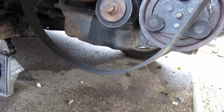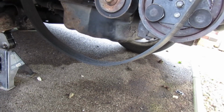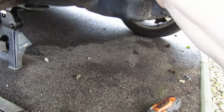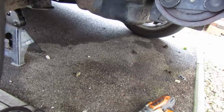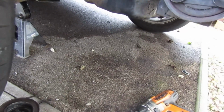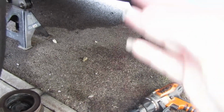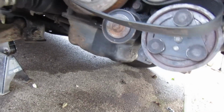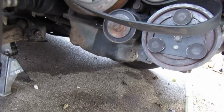I've got to remember how the belt routes now as well. I think it goes, yeah, it goes up over that one, then over the big one, and then you've got to lever that up out the way to get the actual belt to go. Yeah, I know what I mean. You don't understand what I mean, but I know what I mean. But we'll find something that fits that, and I'll show you it moved in a sec.